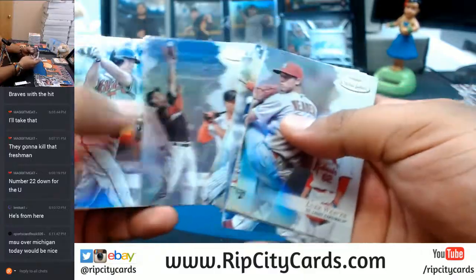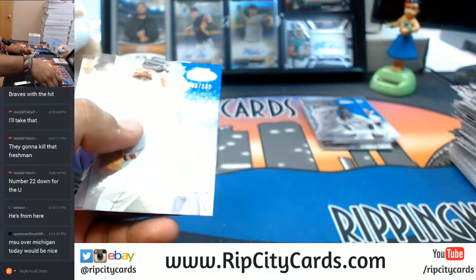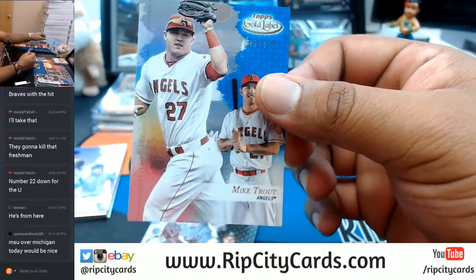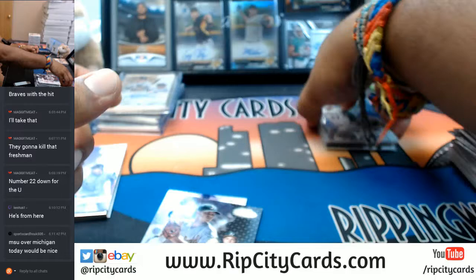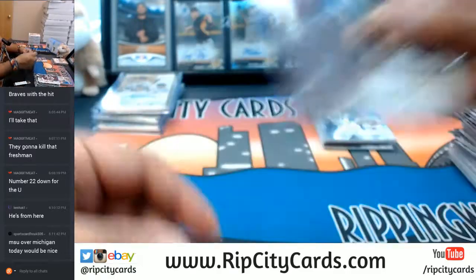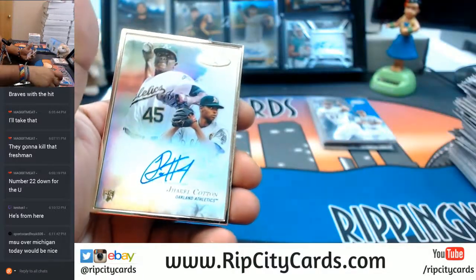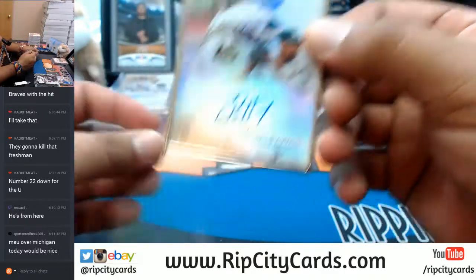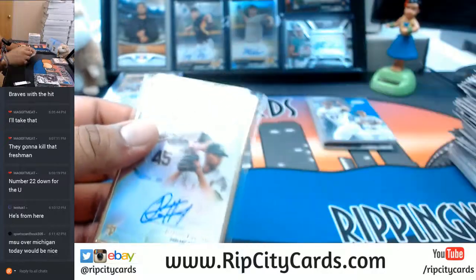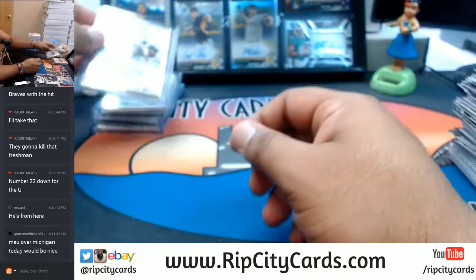Numbered to 99, Johnny Cueto with the Giants. We got to come up with a pick or something. Mike Trout for the Angels, and he's numbered to 150. All right, let's see what the autograph's about. Those are the base cards. For the A's, Jarrell Cotton with the auto, and Tapia Diaz. Three more to go.